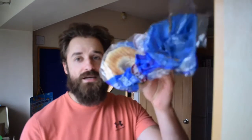So, simple, scan the barcode. So 214 calories for one of those. And then I also had a bagel and peanut butter. So I'm going to scan the barcode again with the bagel. Bang. One bagel, 232 calories. Peanut butter. Again, barcode. Simple. Bang.